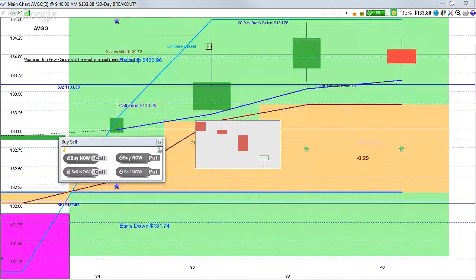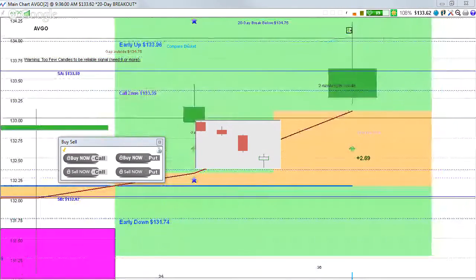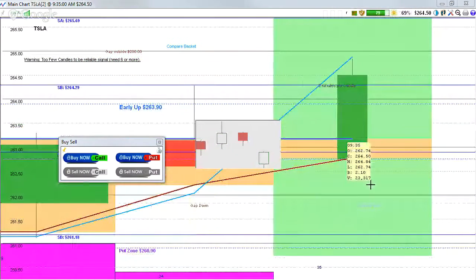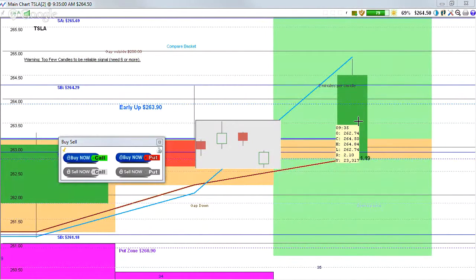So let's go look at one more just for now. That was set up quite nicely, but wasn't as monstrous of a candle. It was still a big candle, but it actually had more room to go. And in this case, we're thinking about follow the leader. Well, the whole market's gone green, strongly green. And this one doesn't have anything bad. It's got better volume, and it's got more room before it fills that gap.